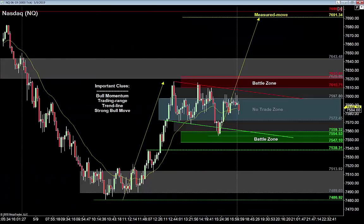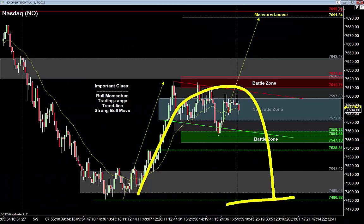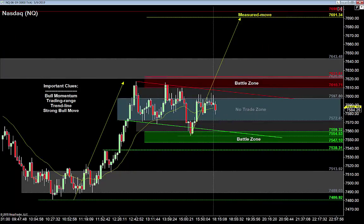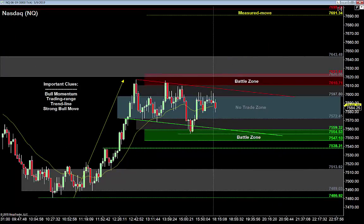So the Nasdaq, it's very, very similar. We still know the bears want to get back down to retest that low. We know the bulls want that measured move back up to retest weekly highs. The big problem I have right now is that trend line.